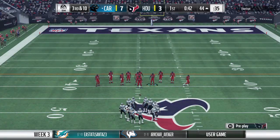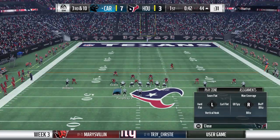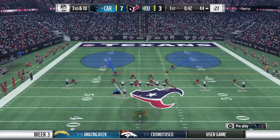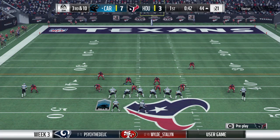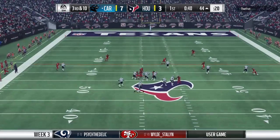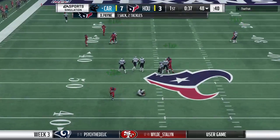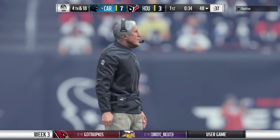And on third down, a nickel formation here defensively. Lucky 56. Gone. Leopard. Over. On play action, they'll throw. And they're going to get him. He's taken down for a sack back at the 47-yard line.